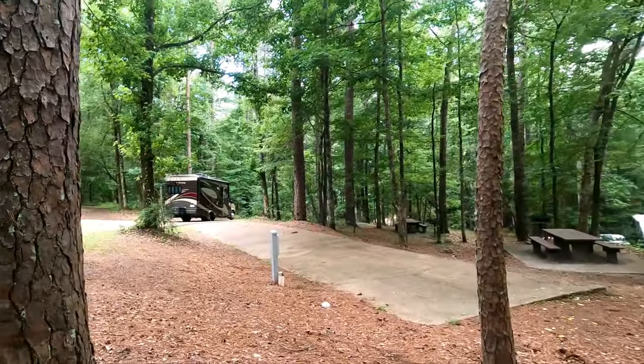Well, it's official. I have run out of things to show you here at... Sorry, there's an RV. I've run out of things to show you here at Roosevelt State Park, Mississippi, we've seen it all. Yeah, and I'm liking it, and I'm kind of sad. And what I mean by, hold on, camera adjustment. So I'm kind of liking the park.